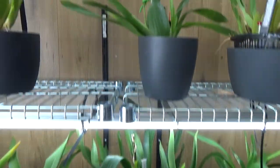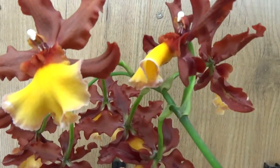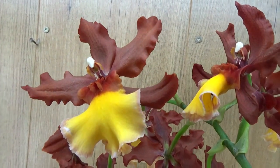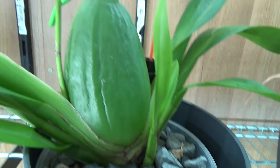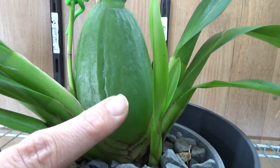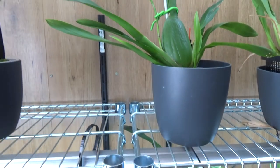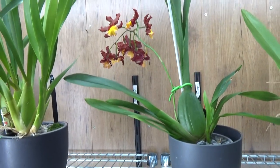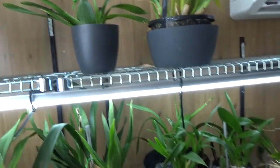Then up here, I don't have an ID for this one, but it's still blooming. And this one is from my last visit to Landsbergen, the open house, but it's still blooming. I did already repot it, as you can see, but the bulb is doing fine. It's a little bit shriveled, but not too much. And this growth is nicely growing and putting out new roots. So I thought, well, I'm going to keep the spike and we'll see. But so far it's doing pretty well, I believe.